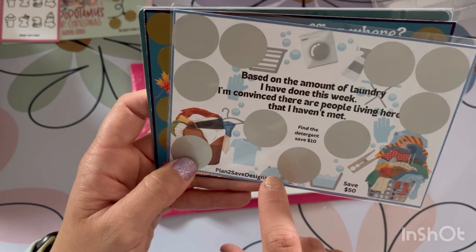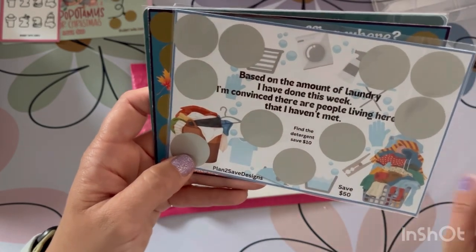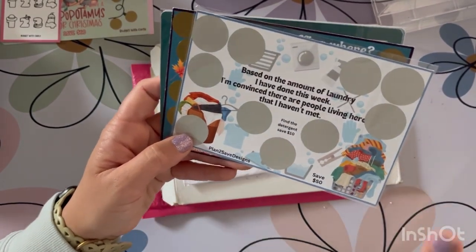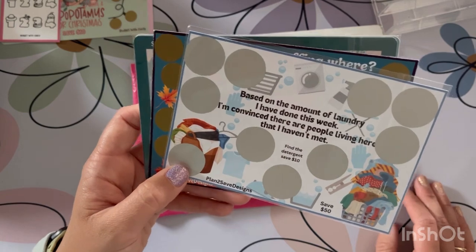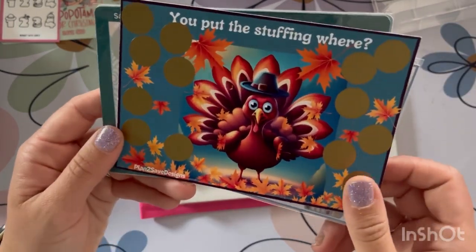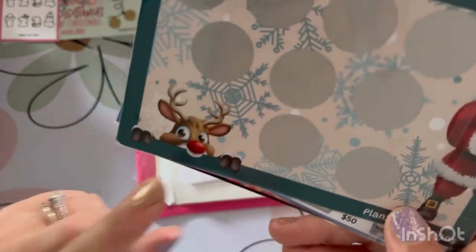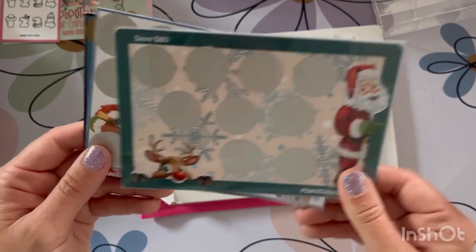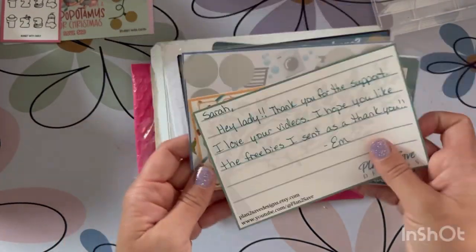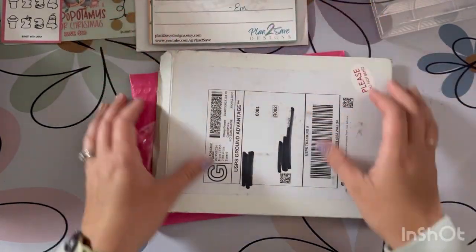I ordered this one because it's so true. Based on the amount of laundry I have done this week, I'm convinced there are more people living here I haven't met. How is it possible I do like 5 loads of laundry a week? How's that even possible? I don't know. You put the stuffing where? And then this cute little reindeer and Santa one. Oh my God. Thank you so much. Oh my gosh, that was exciting. Thank you, thank you, thank you.